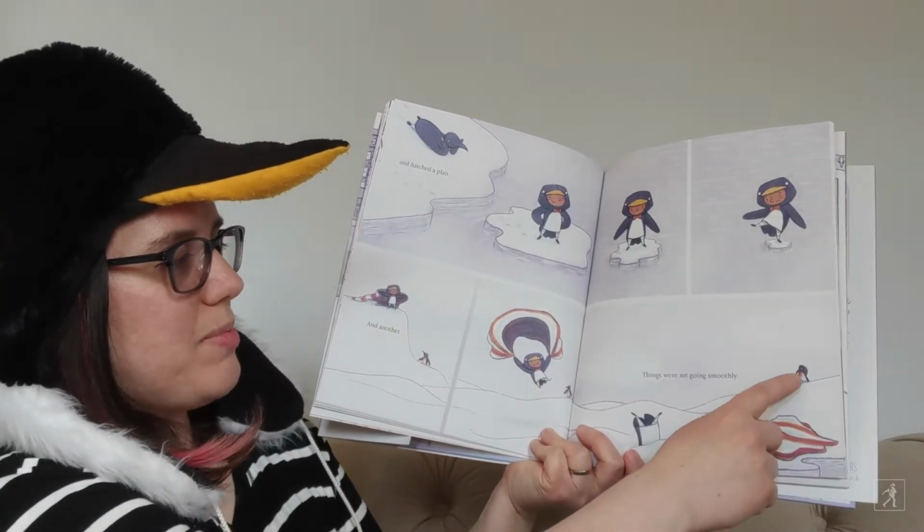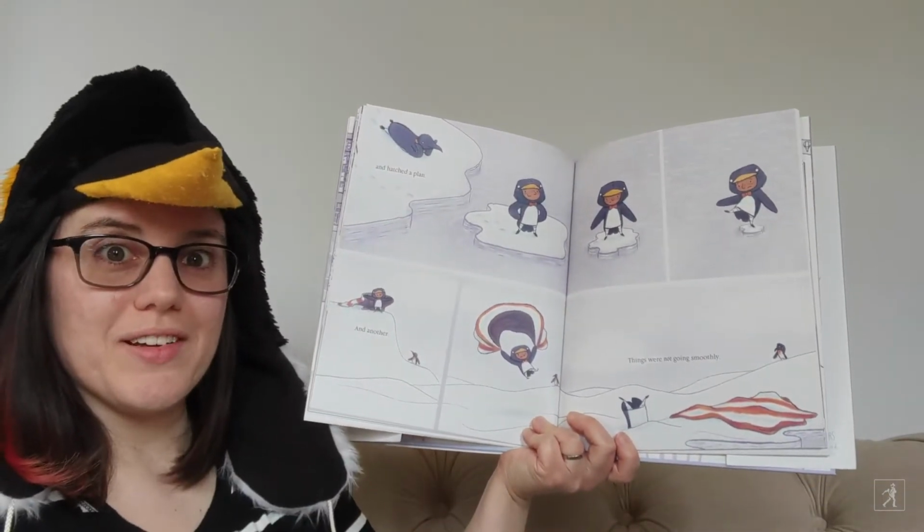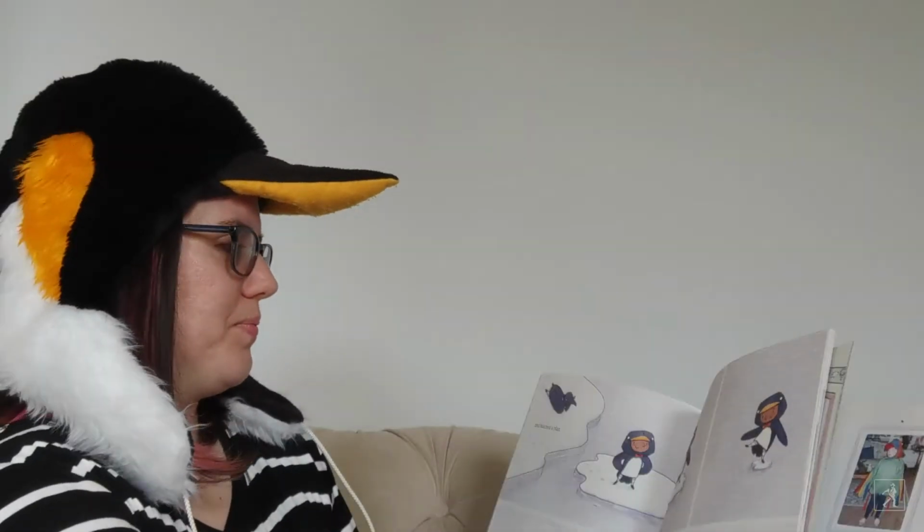And you see the penguins back here and over here. They're just watching as she's trying to come up with these ideas, and they're not helping at all. Those are rude penguins.